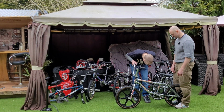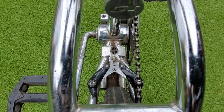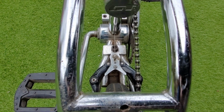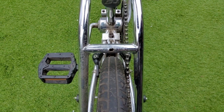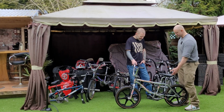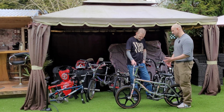And you know, these were the bikes back in the day. That wouldn't have had a Pitbull on though, would it? From new. Yeah, because this is a Performer. Of course. This is the one down from the Freestyle, and the one up from the Vertigo. This is the mid one.